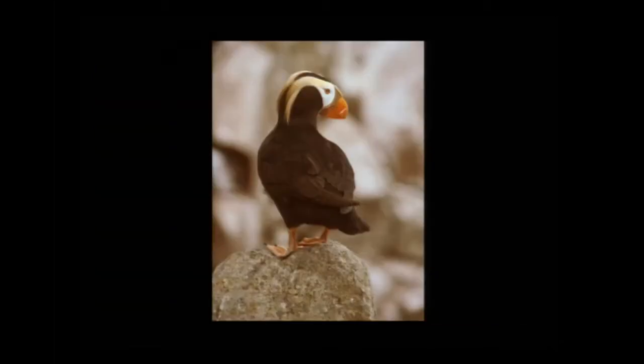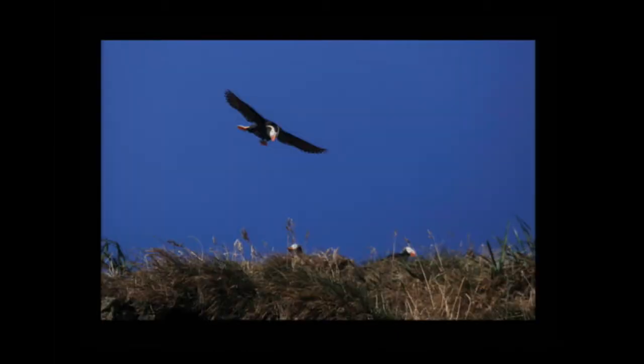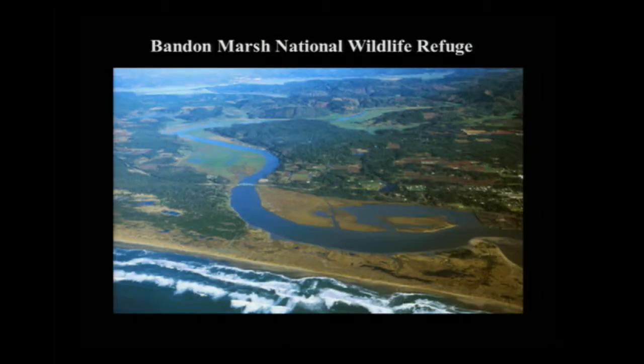And then the charismatic tufted puffin that people love to see. This species is also a burrow nester, and it's declined all along the west coast, the lower 48 states, and in Oregon we've had about a 90% decline, and there's no smoking gun. We don't know what the situation is with this species.